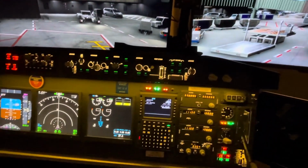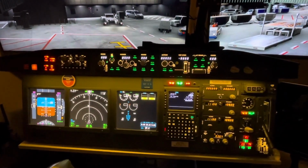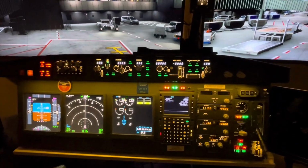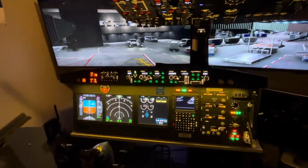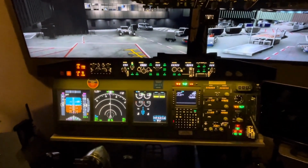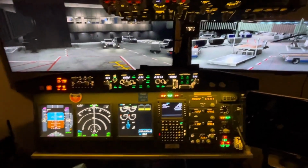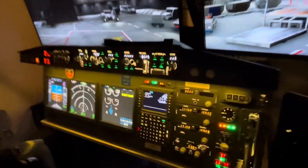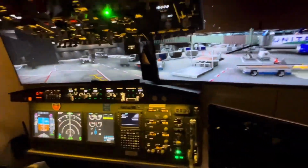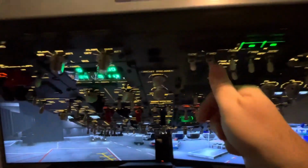The main MIP. As you can see, everything does work. Again, we are running ProSim 737 for MSFS 2020. For those of you who don't know much about ProSim, it's an external program that runs outside of Flight Simulator that controls everything. You can assign your entire overhead, MIP, throttles, you name it, you can assign it. Go up on the overhead panel, you can see all the buttons here, switches, everything works.